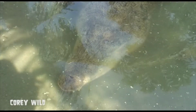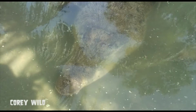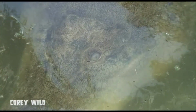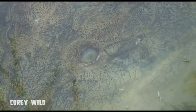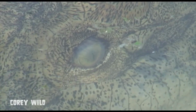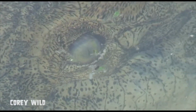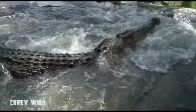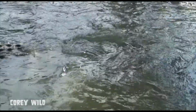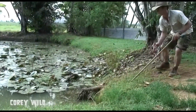Crocodiles have a third eyelid, which is a nictitating membrane. It's a horizontal see-through pair of inbuilt goggles, and you can see this crocodile down here. You can see through the water quite fine. Waiting in the ambush position. Crocodiles are awesome ambush predators.